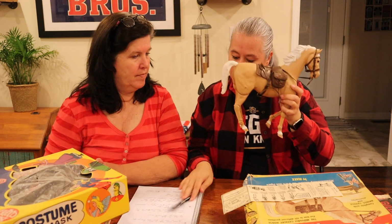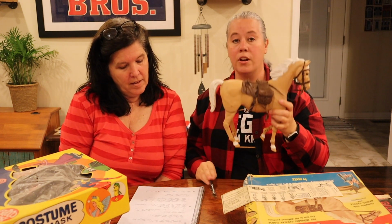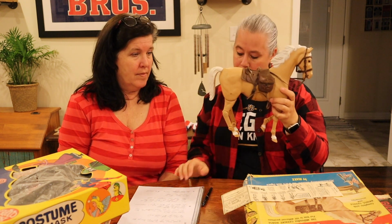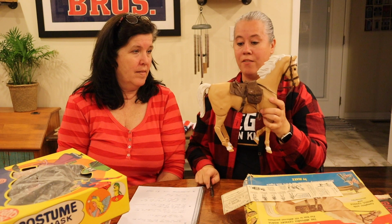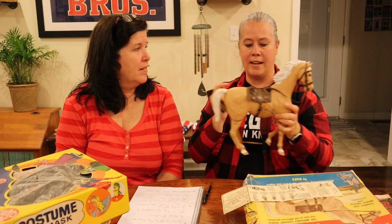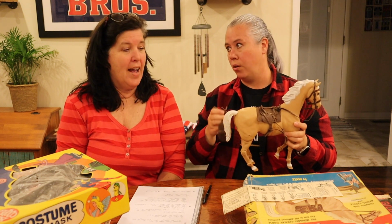And so I did look this up as well. There was one sold for $50 on eBay, but it didn't have all the pieces. So I don't think it had the saddle bags, and I don't think it had the box, the one that sold.